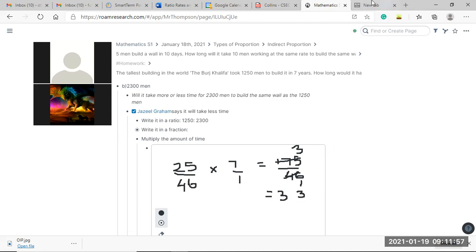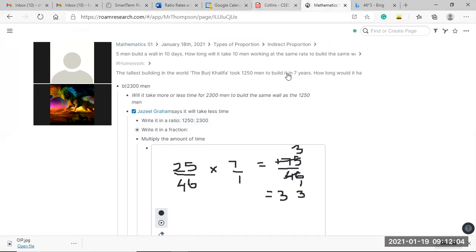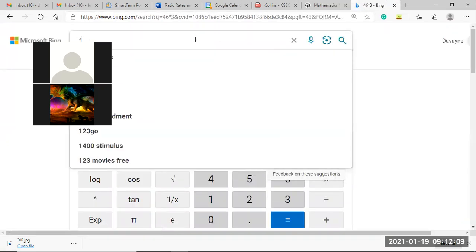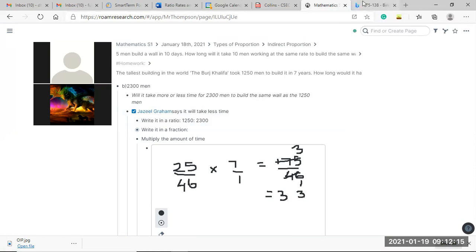But let me just check it quickly. 46 times 3 is 138, and 175 minus 138 gives us 37. So we're going to say 3 and 37 divided by 46.